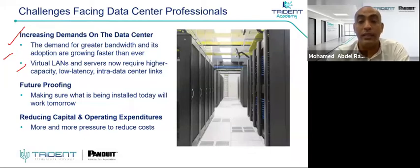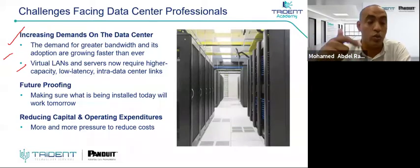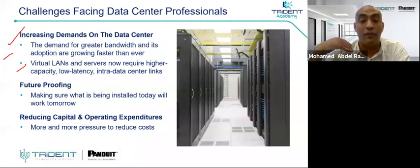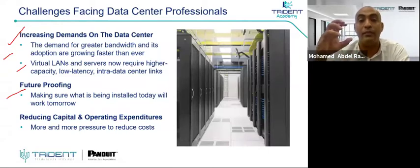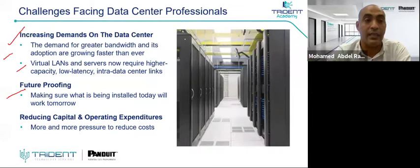So you need to consider that not only the speed is growing, the time or the speed for the introduction of new data rate is also expanding. So you have big challenges for the future proofing. You need to future proof. Future proofing means that you need to make sure that the installed infrastructure today will work for tomorrow with the increasing and high demand for the bandwidth.